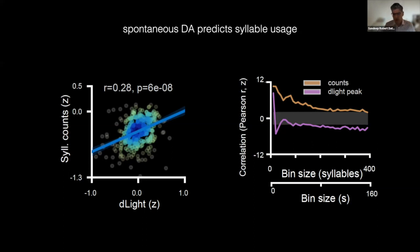And critically and crucially, this relationship does not simply hold true on average, but it holds true essentially on a moment-by-moment basis. So as you can see here on the right, imagine you're a syllable like that rearing syllable, and you happen on a given instance of that syllable to be associated with a ton of dopamine.